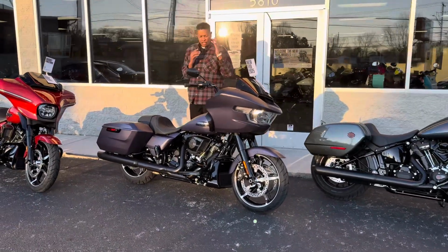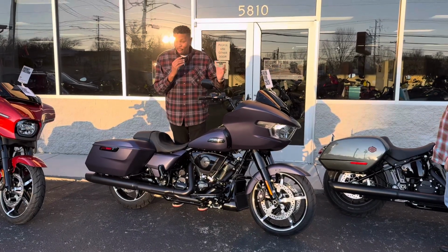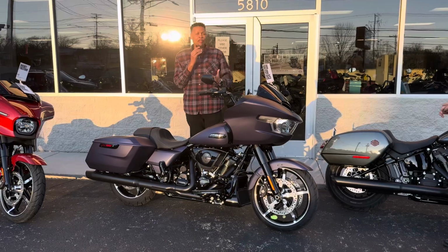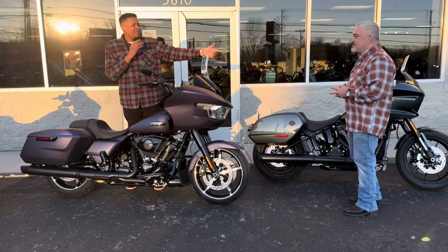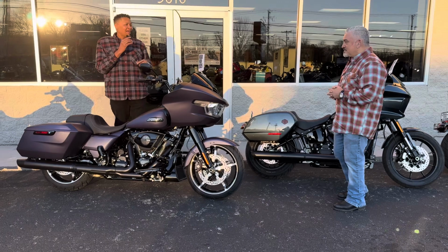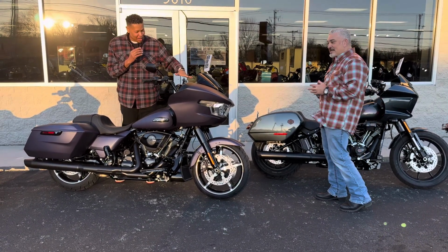But let's go to this one right here. This is the 2025 Harley Davidson Road Glide, my bad, that I used to refer to as the other bike. And it still is the other bike because I'm a Street Glide guy. Tony rides a Street Glide too. You got a Road Glide now? Ultra, it's still Batwing. Yeah. So he rides a Batwing, I ride a Batwing. I got a Road Glide too.